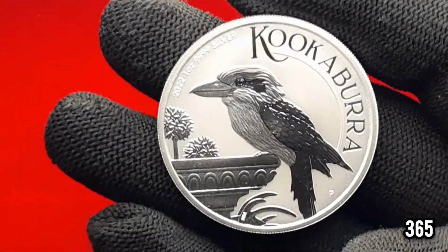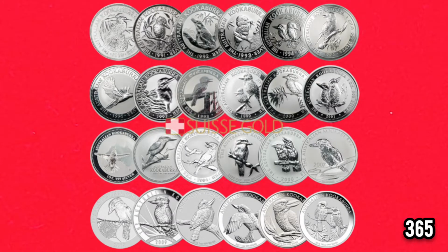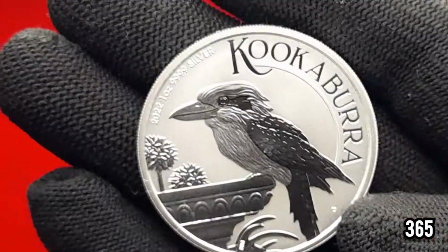I am going to attach a photo on the screen now, just to show you some of the previous year's versions. Now this photo, you can see it's from Susie Gold. I haven't actually used this website to purchase any silver from, so this is definitely not an endorsement or anything of the website. It's just the best image I could find of most of the coins all lined up together. So like I said, really nice coin.